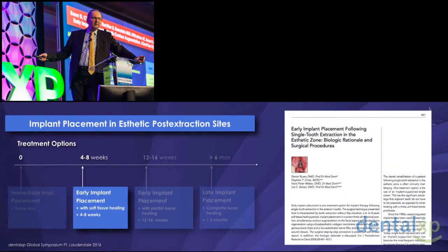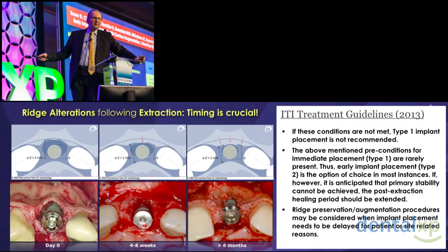Okay, early placement. This will be the topic this afternoon in full detail, published in 2008, a paper of methodology with the rationale for it. And here you see, this is the middle version here. That means you wait 4 to 8 weeks to get the soft tissues to heal. That's all. Bundle bone resorbs. You get a spontaneous soft tissue thickening, and then you go in.